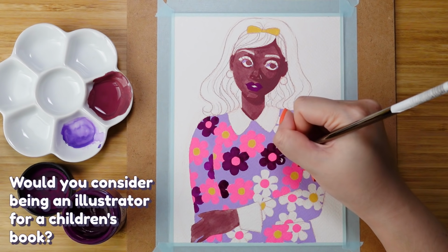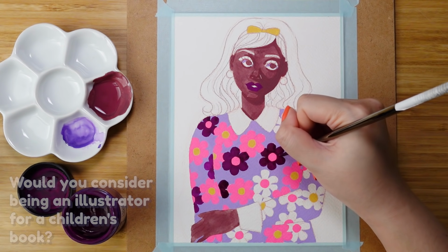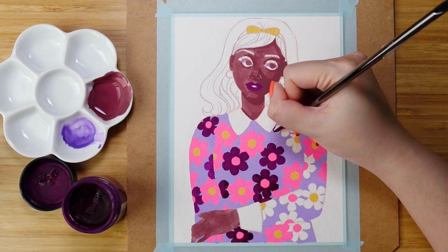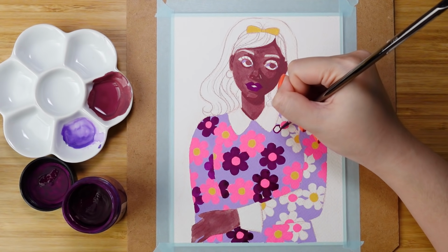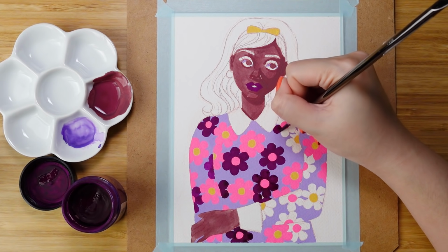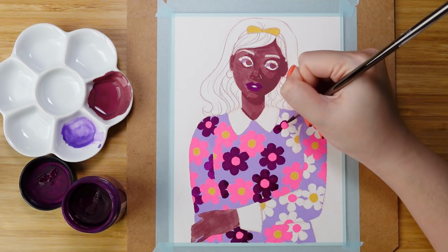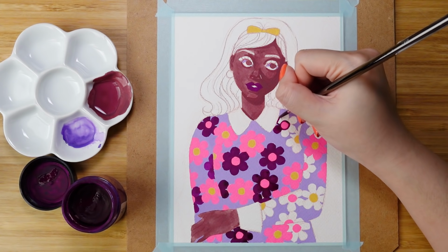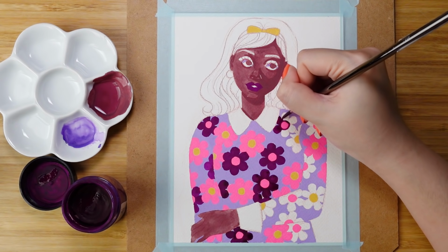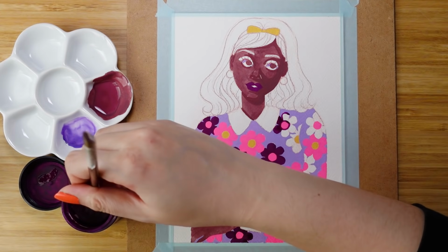Would you consider being an illustrator for a children's book? There was definitely a time when I thought I wanted to illustrate children's books, but now that I've gotten a better understanding of what kind of artwork and workflow I enjoy, I don't think I would actually be suited for it. And the reason I say that is because I have a short attention span for projects. I prefer to create a singular piece of artwork, or maybe like a very small series of illustrations, and then move on to the next.